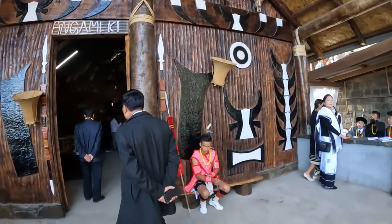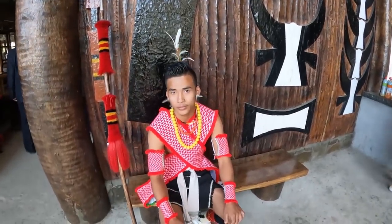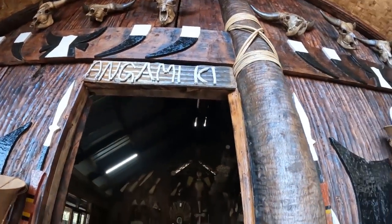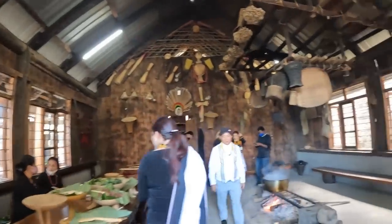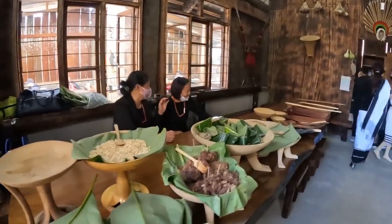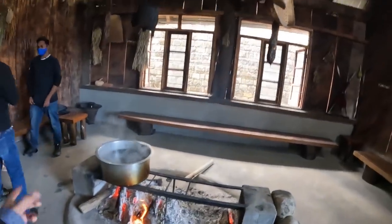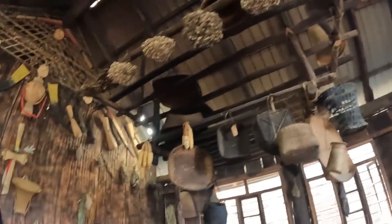Okay. So this is the traditional wear of the Angami, right? So that's the spear. This is the Angami tribal hut. Okay, this is big. You can try out all the food that they have prepared. In the center you have the cooking place where you can cook your meat, and on top here you can hang all the baskets and vegetables.